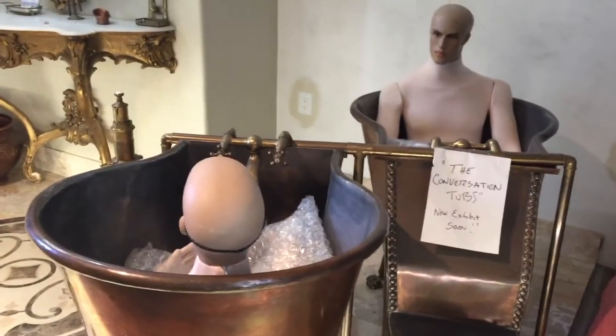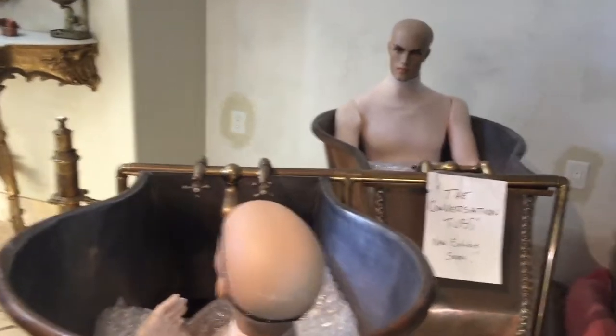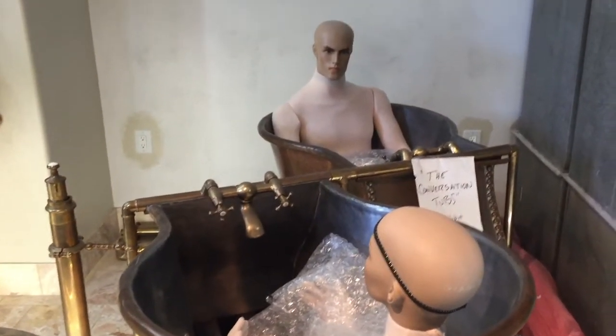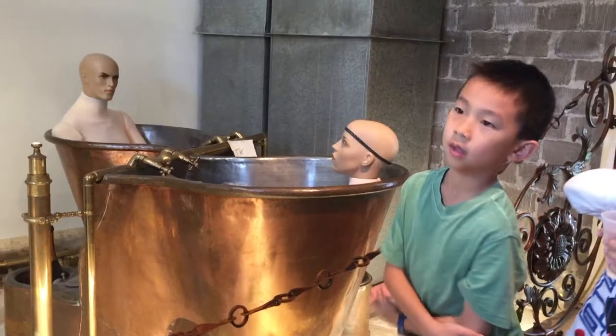Copper tubs. And you know what's so funny about those tubs? We have two mannequins in there. And look, those tubs are to make people talk to each other, called conversation tubs. See that? And you even have a place to spur conversation.